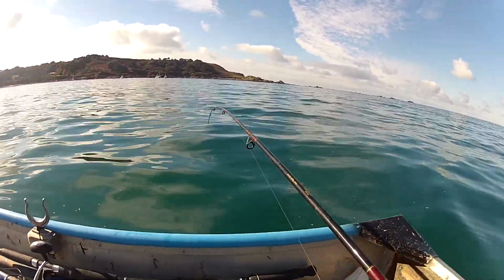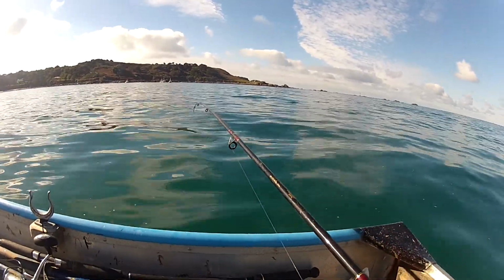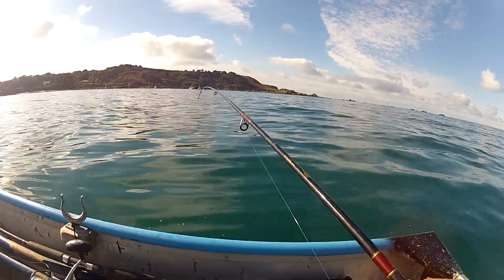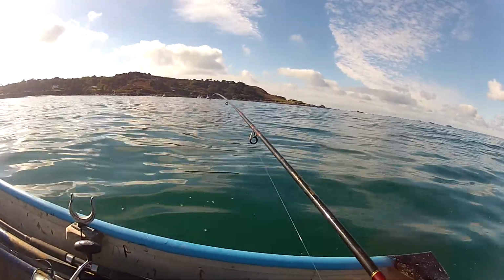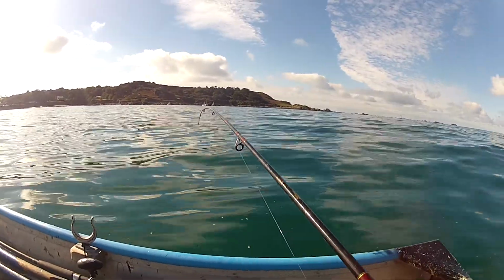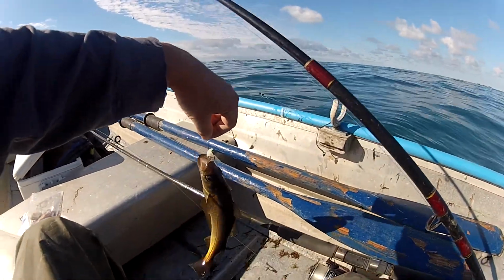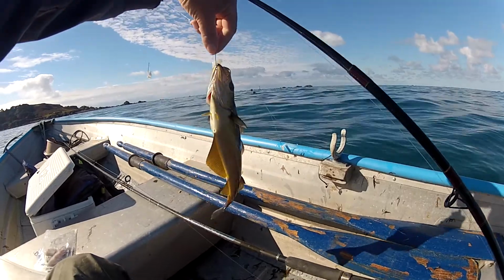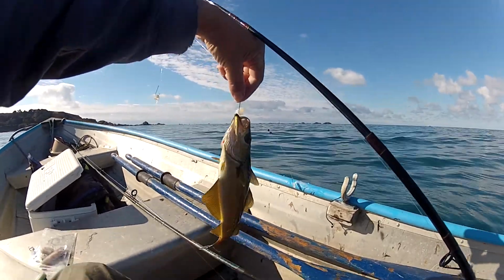I might just stop off, get some worm baits and a bit of crab maybe, and fish for rockfish and other species. But we'll be back when things start to liven up, if they start to liven up. So, just picked up a little pollock to start. Get him off the hook and back into the water.